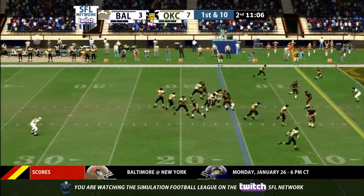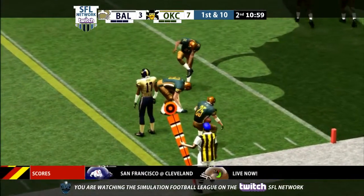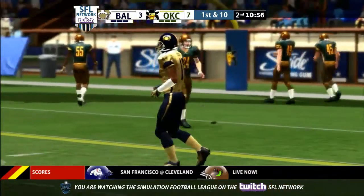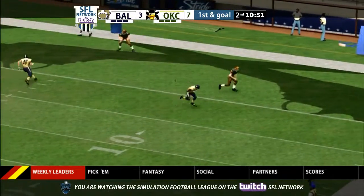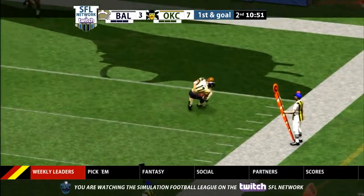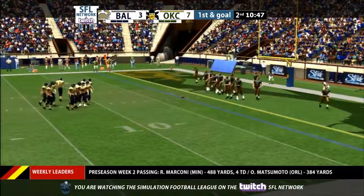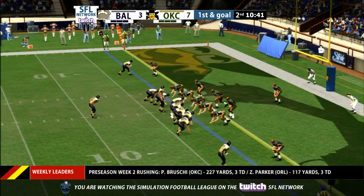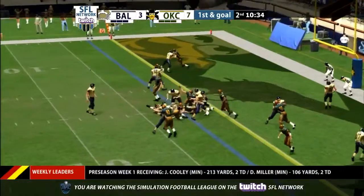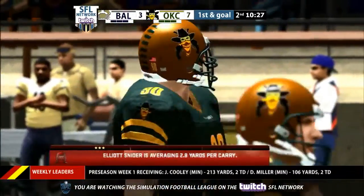Outdat still without a catch today, as Dazzo takes a deep drop back, goes that direction, has Outdat at the 2, 1st and goal. Right on cue, unfortunately for Renegades fans. Outdat finds the football. And Baltimore is knocking on the door. First and goal at the 2. Quick top of the screen. Outdat bottom of the screen. Snyder takes a handoff right at the middle, and Oklahoma City stuffs it at a 1-yard loss. Snyder still under 3 yards a carry here in the opening half.